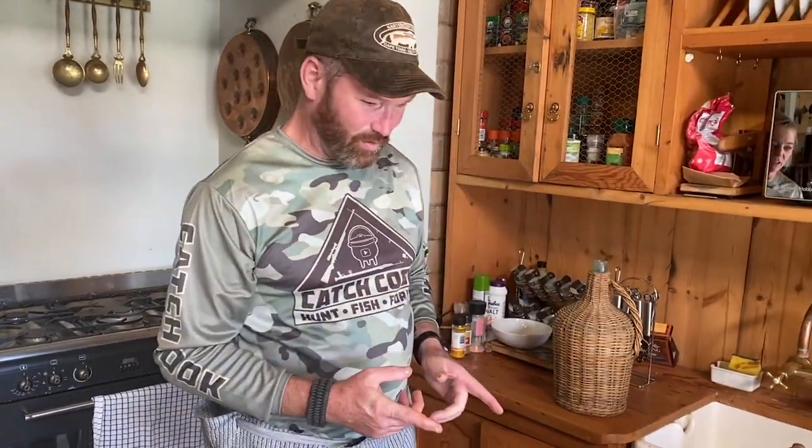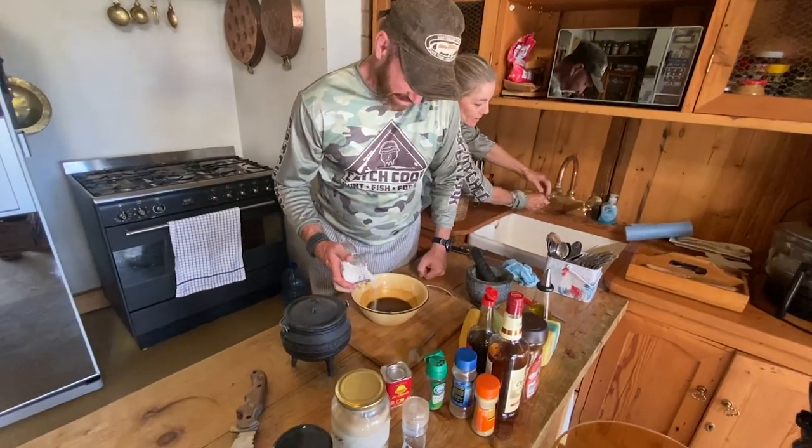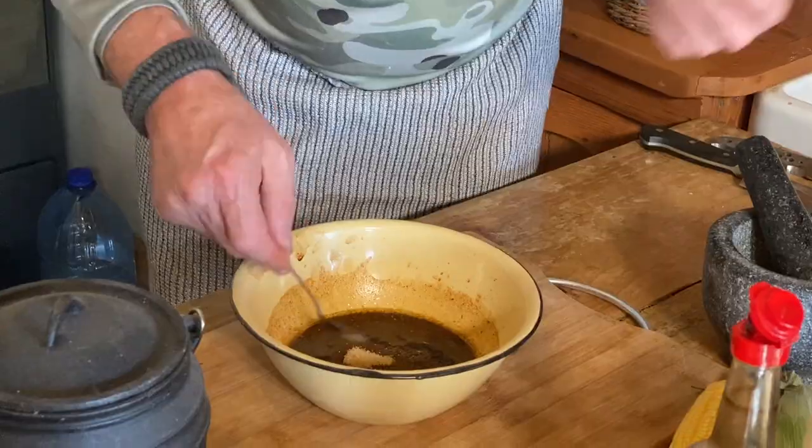Okay, it's quite strong. Okay, so what do I do now? What do I do now to make it American? Sugar. Yeah, sugar now as well, when you cook it on high heat, it caramelizes. Exactly. Okay.